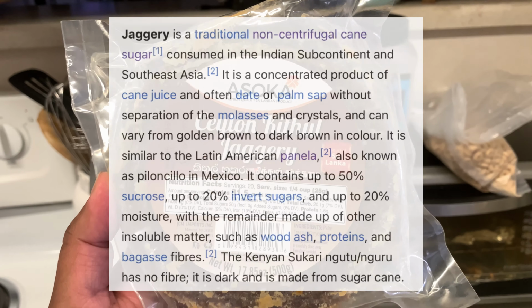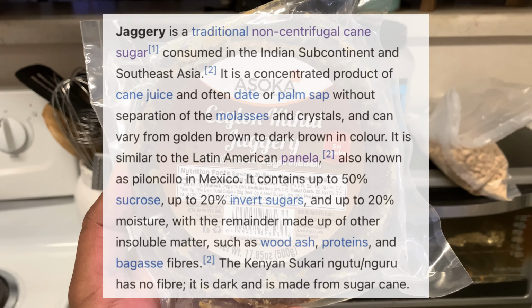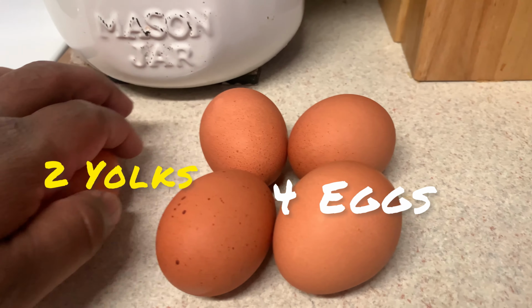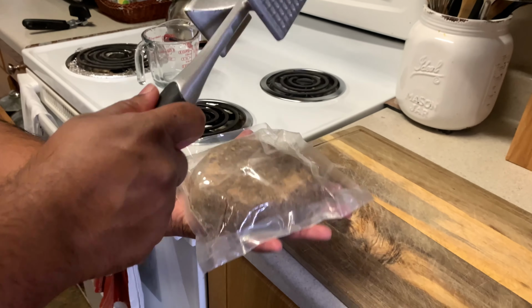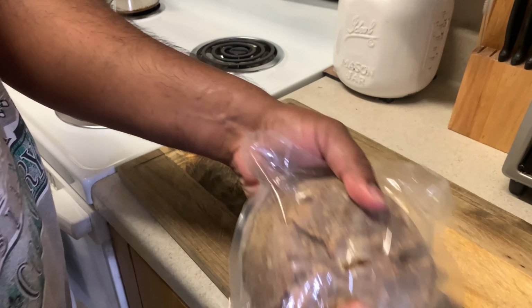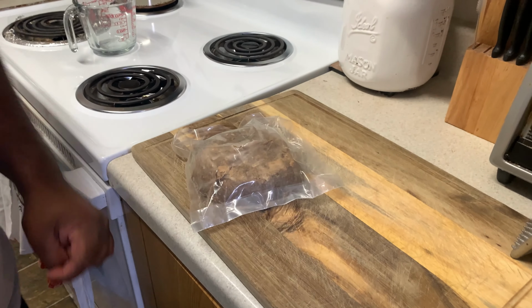Alright, y'all. So in Sri Lanka we use Kitul Jaggery, which is a concentrated palm sap without the separation of molasses. So for this recipe I use 4 eggs and 2 yolks. So you got separation going. And this whole jaggery was like 500 grams, so it's 2 cups worth. So you only need 1 cup. Just break it in half. That's what you got to do.